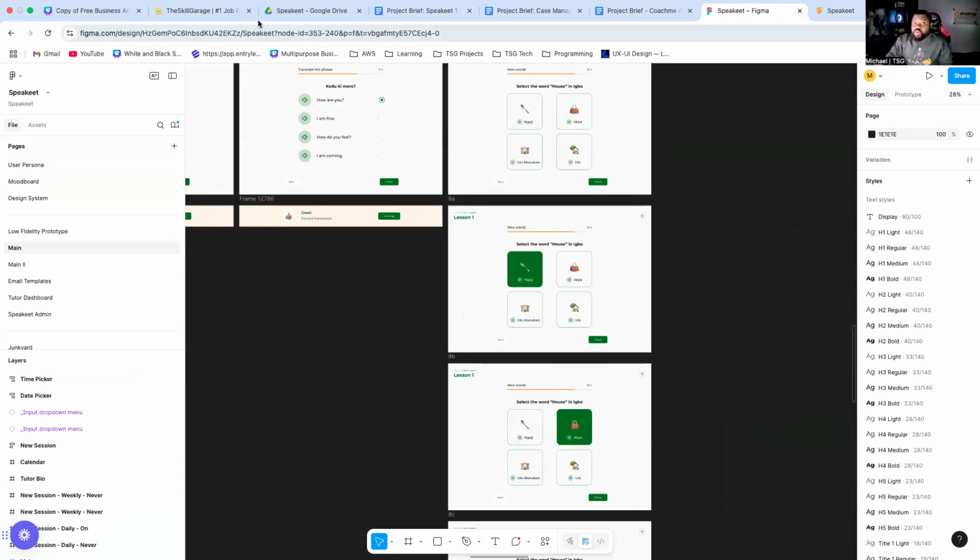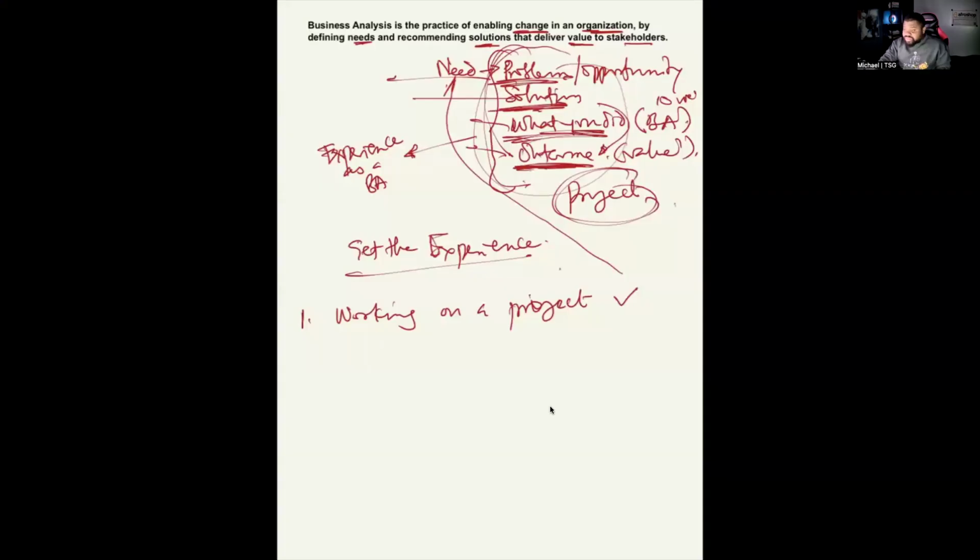So that's number one: work on a live project. That's the number one way to get experience. You have to work on a project that is going to show you the problem you're solving and show you the solution. You do certain things as a BA. You remember that stuff I showed you.